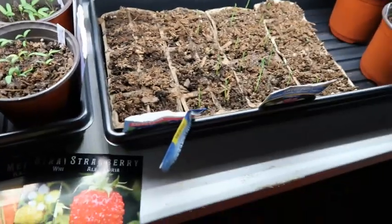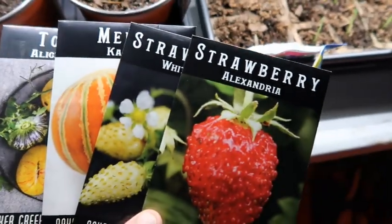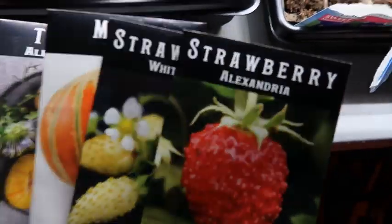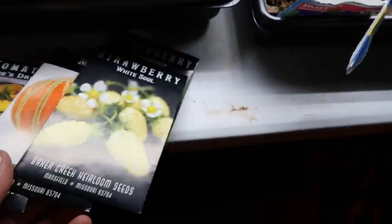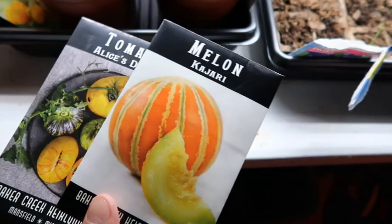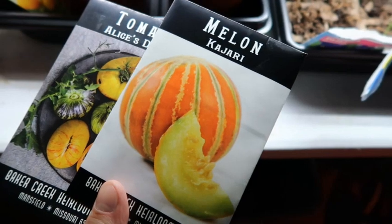But what I wanted to show you tonight is I'm going to get some more seeds started. I am planting strawberries. Got these from Baker Creek in. It is a strawberry Alexandria, a strawberry white soul. I'm really excited about this one, a Kajari melon. I've seen this melon grown on a couple other channels. I'm interested to see how it does in zone 8A. If you've had any luck with this, let me know.